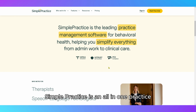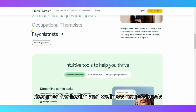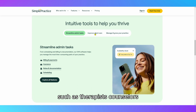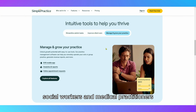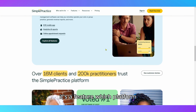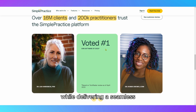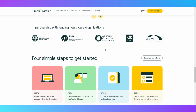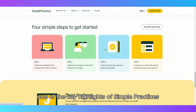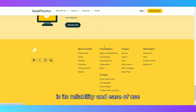SimplePractice is an all-in-one practice management platform with a robust telehealth solution designed for health and wellness professionals such as therapists, counselors, social workers, and medical practitioners. It's a feature-rich platform aimed at streamlining day-to-day operations while delivering a seamless virtual care experience for both providers and clients. One of the key highlights of SimplePractice's telehealth functionality is its reliability and ease of use.